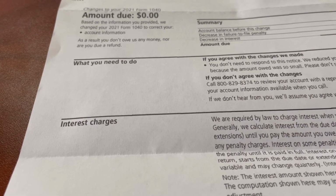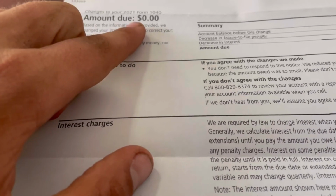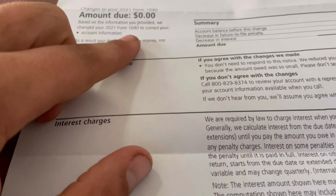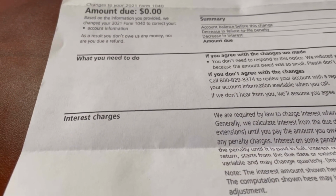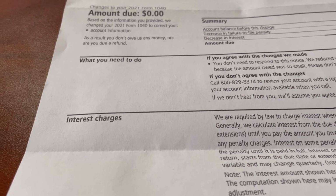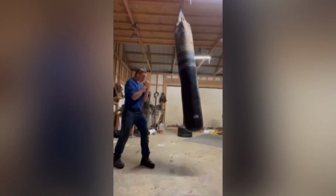So when I received my 2021 tax return, I had a late receival fee. They had charged me around $600. So I mailed them a letter back and they've decreased it to zero because they figured out they were wrong. So if they ever try to bill you for something, be sure to send them a letter and normally they'll get it corrected for you.